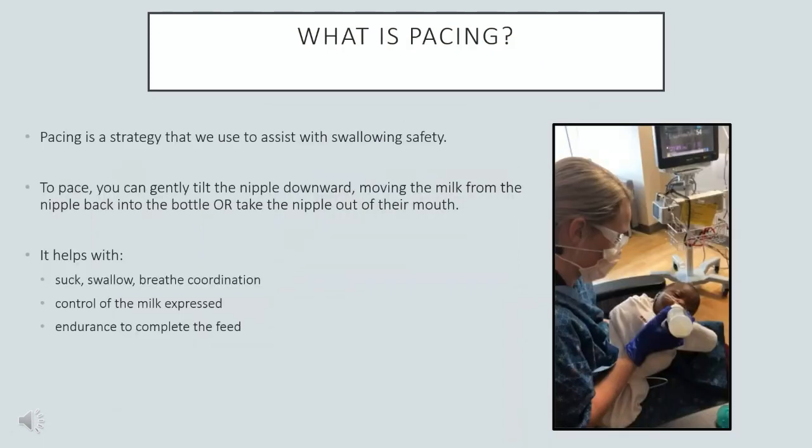Pacing is a strategy that we use to assist with swallowing safety. It helps with suck, swallow, breathe coordination. It can also help with the overall control of the milk expressed and the endurance to complete the feed. To pace, you can gently tilt the nipple downward, moving the milk from the nipple back into the bottle. Your baby will then pause to breathe. If they continue sucking despite the tilt, remove the nipple from their mouth. You can rest the nipple at their lips and allow them to pause and breathe before presenting the bottle back.